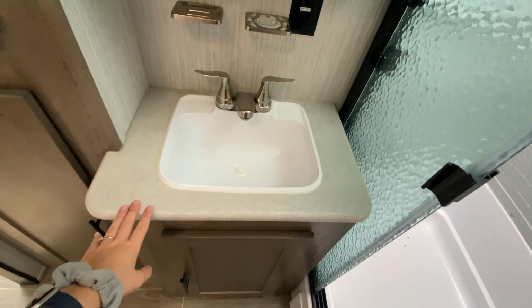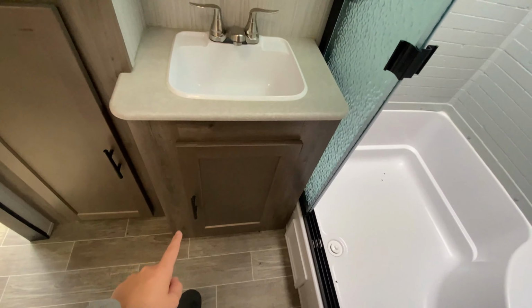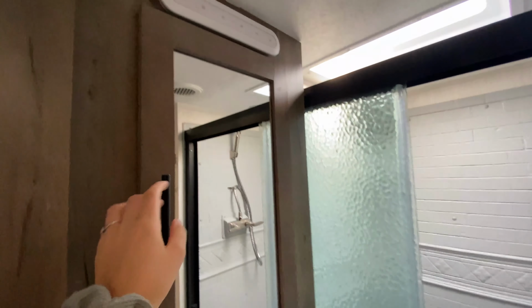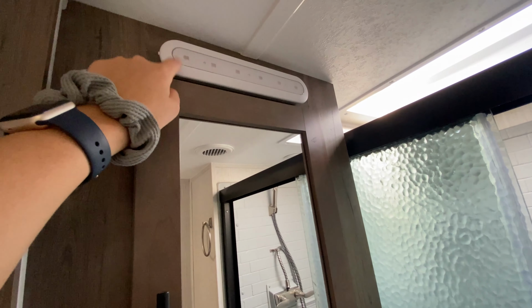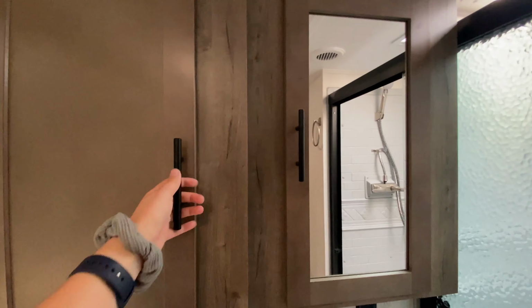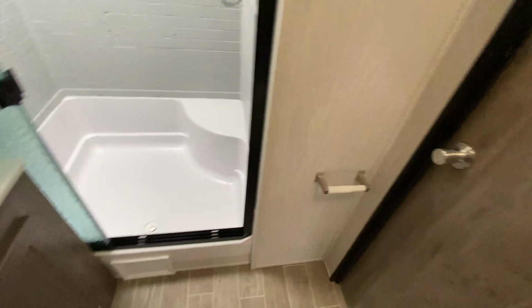And then we got our sink, soap and toothbrush holder, some power, storage down below, and then here in your medicine cabinet. And this was probably left behind by the previous owners. It might be one of those stick-on lights, so just some extra lighting here in your bathroom. And then you have even more storage for all of your washcloths and toiletries and stuff.